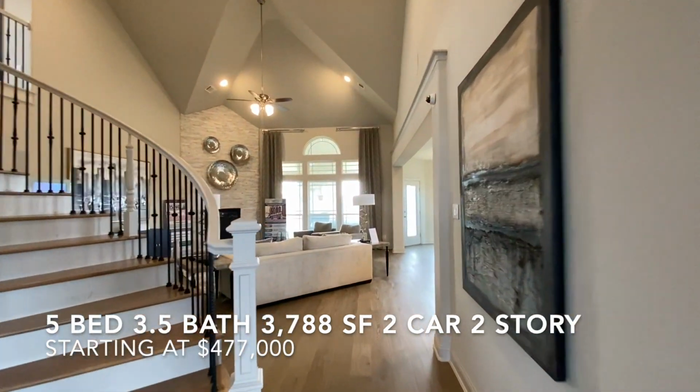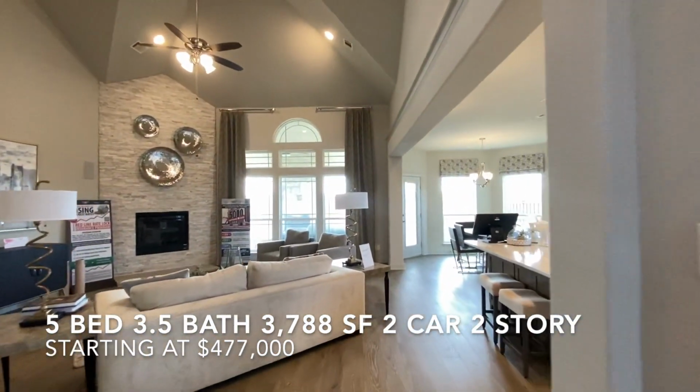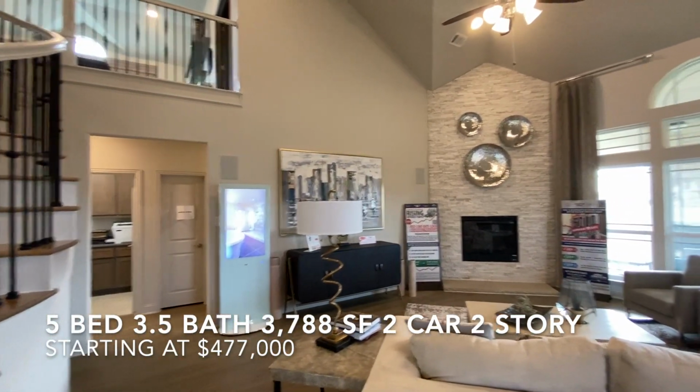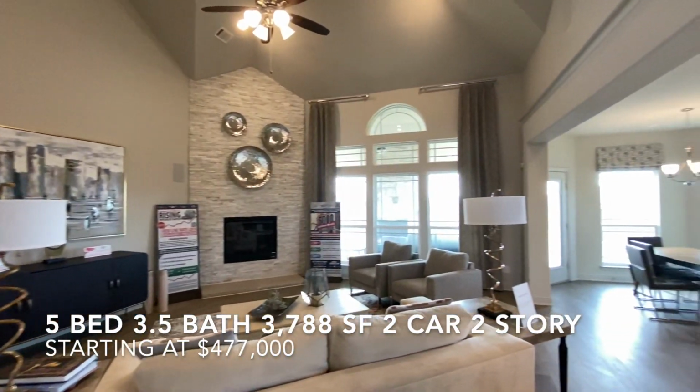This community falls under Celina ISD with great schools. Please see links below in description for more information about the city of Celina and the Celina Independent School District. Please take a look around.